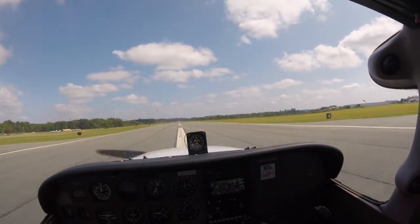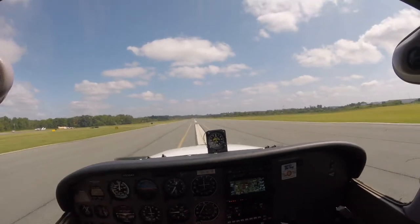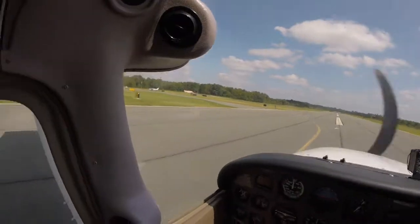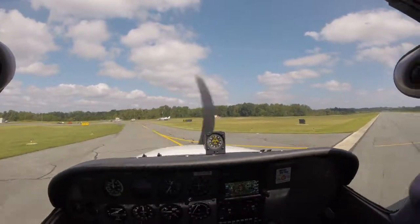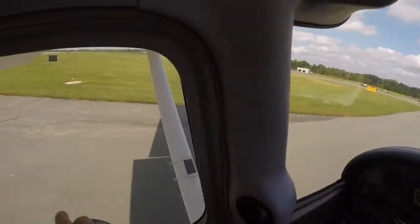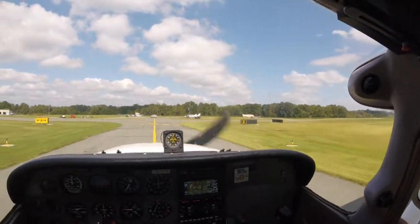So Delta looks like the one for us. Yeah, we don't ever want to push it and take a chance. These tires don't grip like your car does. They look pretty deflated to me this morning. Yeah, they look pretty good. That's how they should be. They're going to look a little squishy. You don't want them to be too firm or else they'll bounce really hard on the landing.